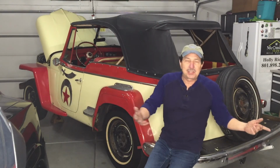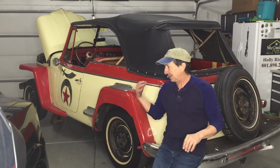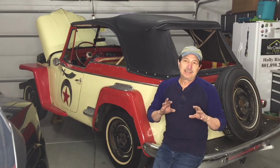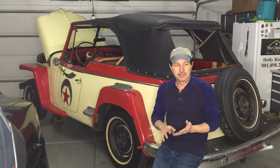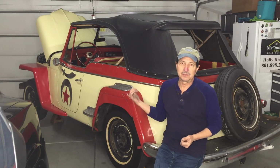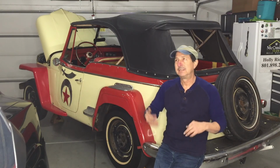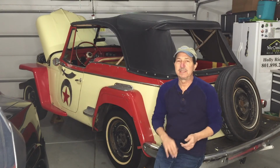Sorry I took so long trying to tell this story, but there is so much to be covered when it comes to buying something like this, and you want to make sure that you're covered. If you don't feel comfortable with it, get an inspection done. You don't have to pay a ton of money for an inspection. You can get a local garage. A lot of places will do it for a small fee. Get it up on the hoist, look it all over, just so you know what you're getting into.